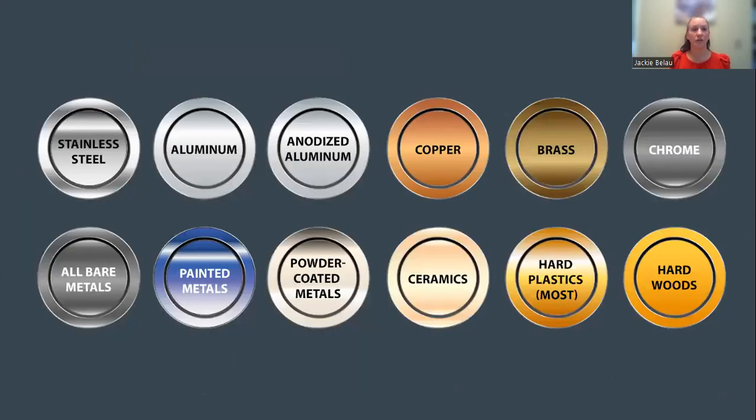Our coatings work on ferrous and non-ferrous metals, and which coating you would want to use depends on the project. But they work on stainless steel, aluminum, anodized aluminum, copper, brass, chrome, painted metals, powder coated, even ceramics, hard plastics, hardwoods, and fiberglass.